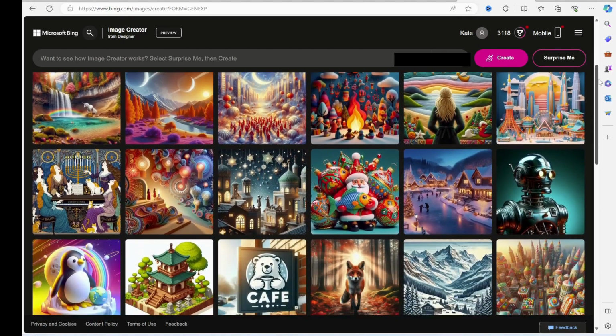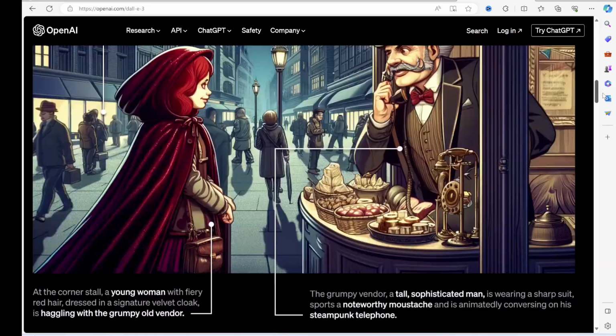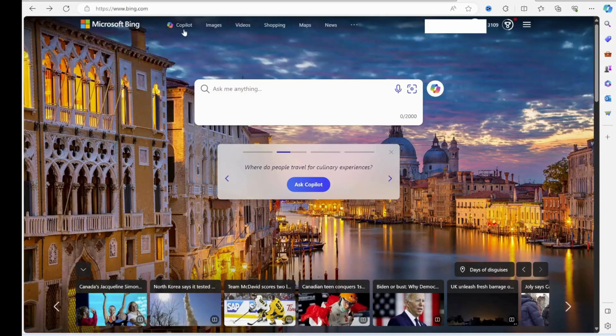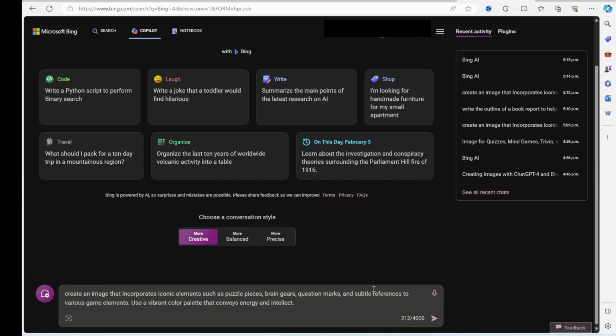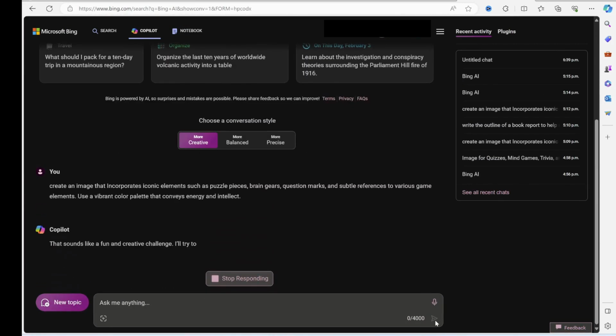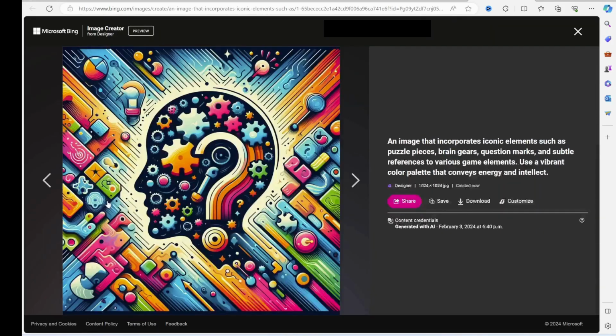For some of you who might not know, ChatGPT 4 and Bing AI both use DALL-E 3 to create the images. Bing AI gives you free access through the Microsoft Bing browser. So I'll go to bing.com and click on Copilot at the top of the page. It will open a new window. Now select Creative and type in your prompt. I put the prompt in the video description. It will generate 4 images. Download the one you like.